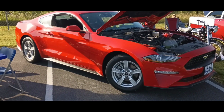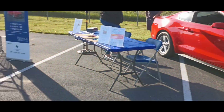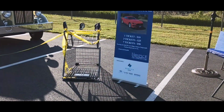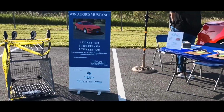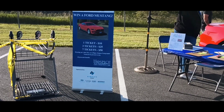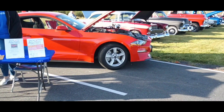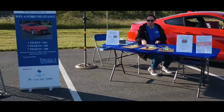This is, I guess, an annual car show. And we're here to sell tickets. So tickets are $10 a piece, or 3 for $25, or 7 for $50. The drawing will be on Labor Day at the Solanco Fairgrounds. And you need not be present.